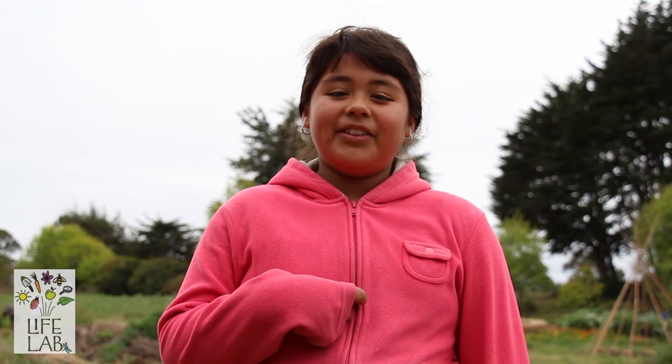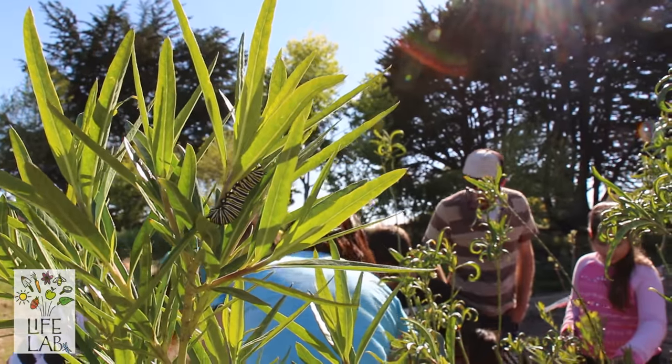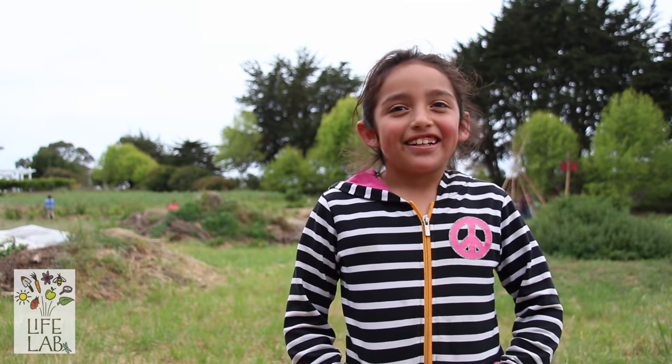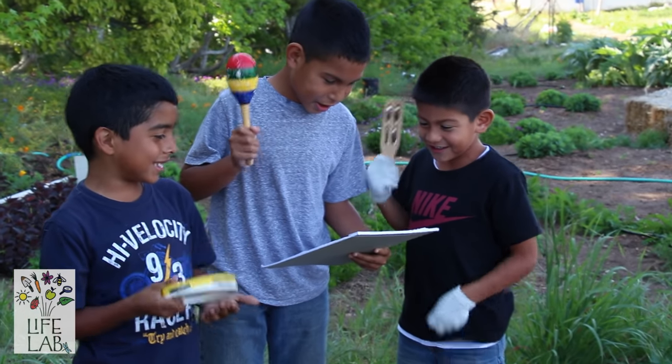My favorite thing about the garden is that I get to see my favorite animal, that is butterflies and ladybugs. I love when there are like snails in here. You help us. Gives them opportunity to connect and learn about science in a real tangible way.